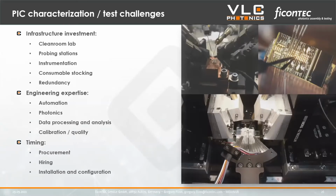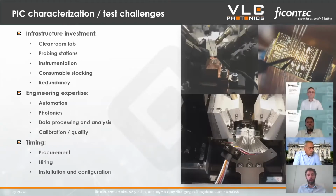why is it hard in general testing? Well, first of all, you require a certain infrastructure, which means investment in clean rooms, probing stations, instrumentation, which can be very, very expensive, stocking of consumables, and eventually also redundancy of all these things, because if you are embedded into a testing campaign, into a very tight timeline for product development, you cannot afford an instrument or a probing station that is down for some time. Of course, then you also need the engineering expertise. So you need people that are expert in automation, in photonics, engineers on data processing and analysis, and of course, be able to have everything calibrated and with certain quality process in place.